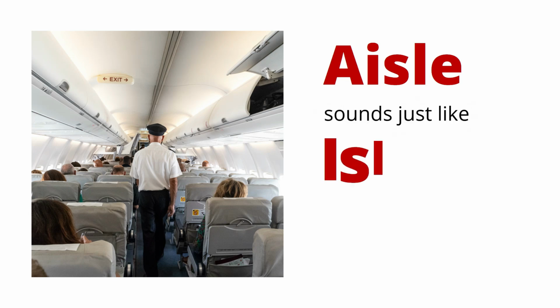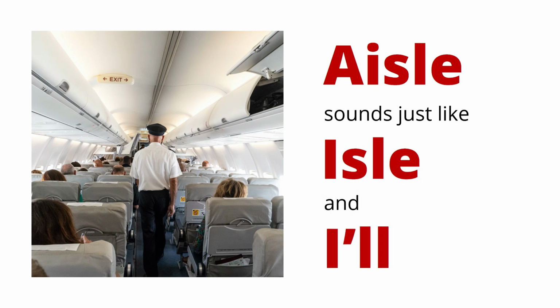Aisle. This passage down the middle of the aeroplane is called the aisle. If you are buying a ticket or if you go to the check-in in the airport, they will ask you if you want the aisle or the window. So that word aisle sounds just like aisle and aisle. They all sound the same.